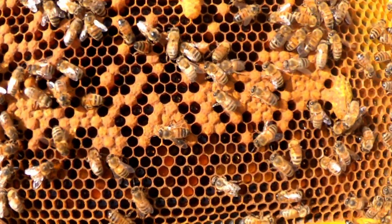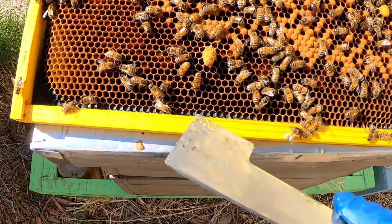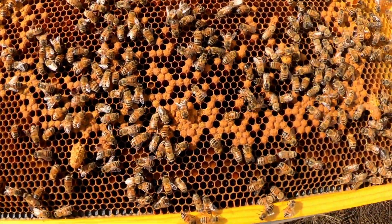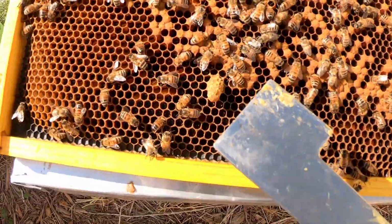Right now, these are all emergency queen cells. They are not planned by the colony. And there's one there. A lot of times, if you got swarm cells, they'll be hanging off the bottom of the frames here, and your supersedures will be up here if the queen is still present. But right now, these are just all emergencies. So they found single eggs or larvae, and they made a bunch of cells on their own.